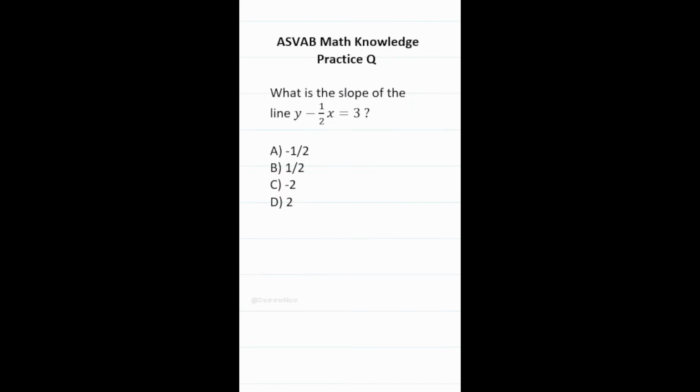Solve this math knowledge practice test question for the ASVAB and PiCAT in 60 seconds. It says, what is the slope of the line y minus 1 half x equals 3? So first and foremost, you should recognize that this equation is almost in slope-intercept form. Again, slope-intercept form for equation of a line is y equals mx plus b. What we have here is y minus 1 half x equals 3.